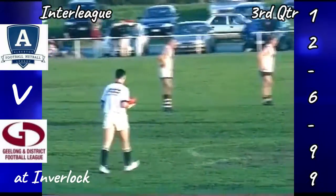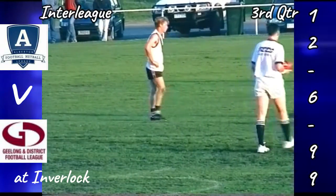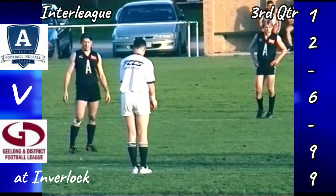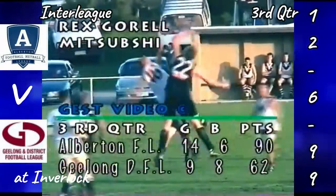Yes, they need a bit of support now at the 26.5-minute mark of the third quarter. Hopefully, Peter, that goal might just spur them on the last couple of minutes of the quarter. Well, I think we needed it to settle the team down and stop the ball just being so easily pushed into the Alberton forward line. 14-6 plays 9-8. Alberton in front.